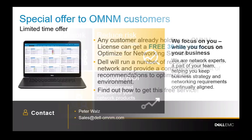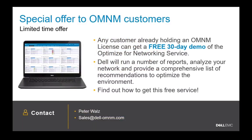As I mentioned, we have a special offer to any customers using OMNM today. If they have a valid license, we will provide a free 30-day demo of this Optimize for Networking service that I've been talking about. We'll run a number of reports. We'll analyze your network. We'll even help you understand how to use OMNM better, right? We are someone you can turn to help become more self-sufficient and really optimize your network so it runs better together holistically. So if you're interested in that, send an email to sales@dell-omnm.com, and we can then get you set up for this type of demo. Again, this is for customers who are already holding an OMNM license that's valid today.